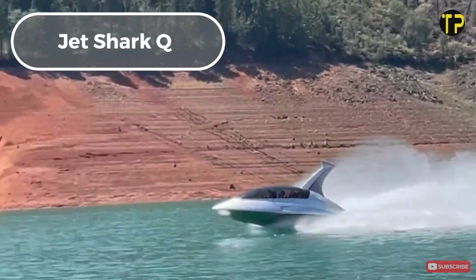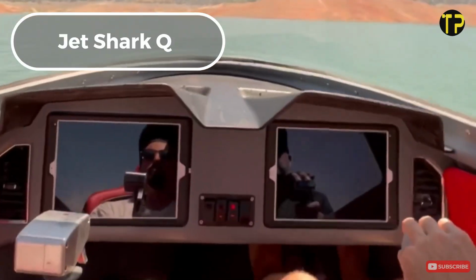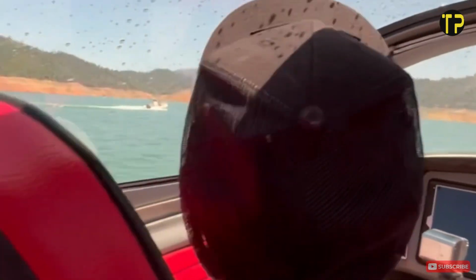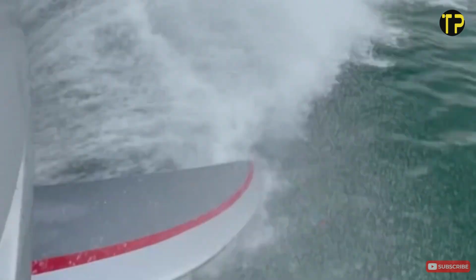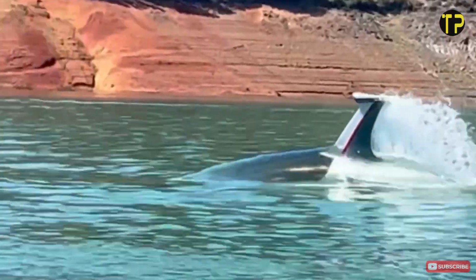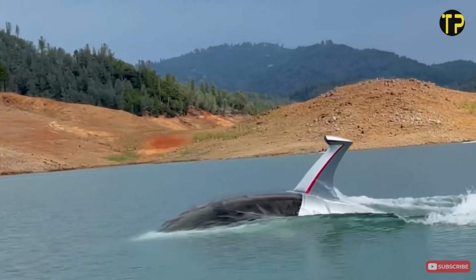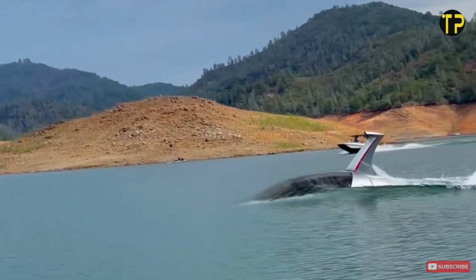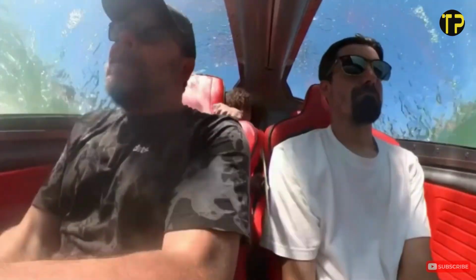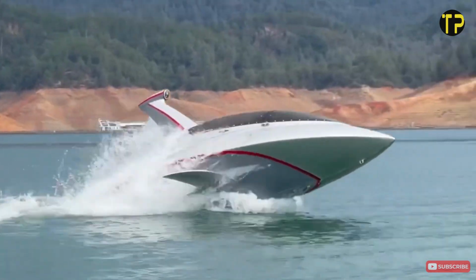Jet Shark Q. Meet the Jet Shark Q, a watercraft that brings underwater adventure to the surface. This high-speed, semi-submersible marvel offers a unique blend of performance and thrill. Imagine gliding over the waves with the agility of a jet ski, then diving beneath them for an exhilarating view underwater. The Jet Shark Q isn't a submarine, but it gives a taste of that underwater feel with a transparent cockpit that keeps you safely enclosed while still providing stunning views.